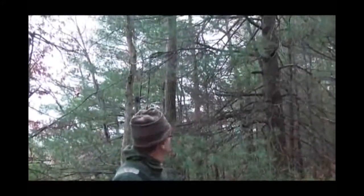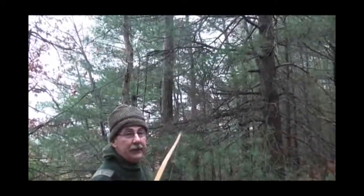I still have the climber. I don't know, it was a good idea, I could put it anywhere, but I have a bad back and a bad leg. I can't use the climber, it doesn't work for me. These tree stands are cheap.